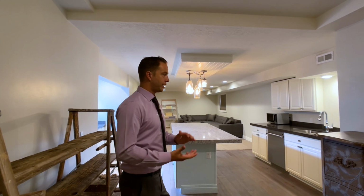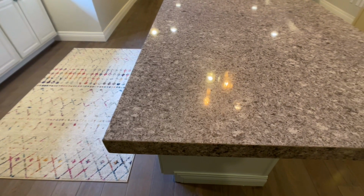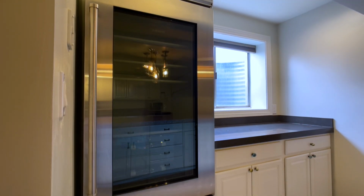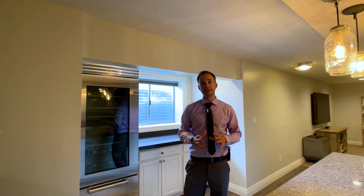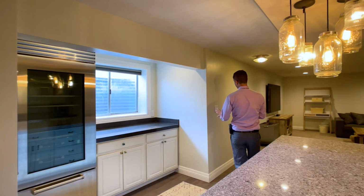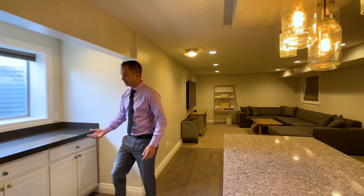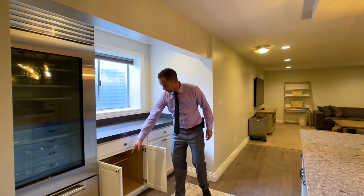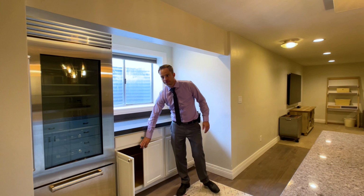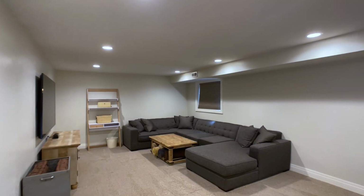But it is built to have a legal accessory apartment down here, and it's got granite countertops, the nice cabinets. We have a Sub-Zero fridge right here, and behind this fridge there's also the 220 wiring if you wanted to have a functioning stove right here, and you could move this fridge over here. So if you wanted to have its own stove, but what the seller did when their daughter was living here was down here there's just some hot plates, and you can plug in little countertop hot plate stoves, and that works too.